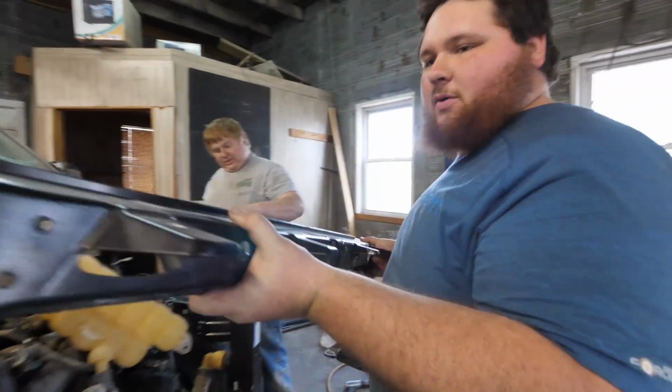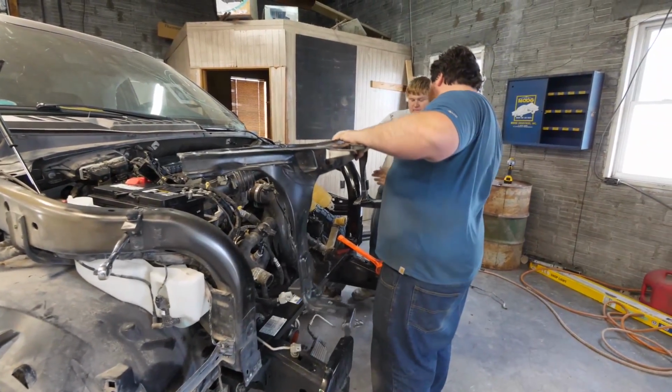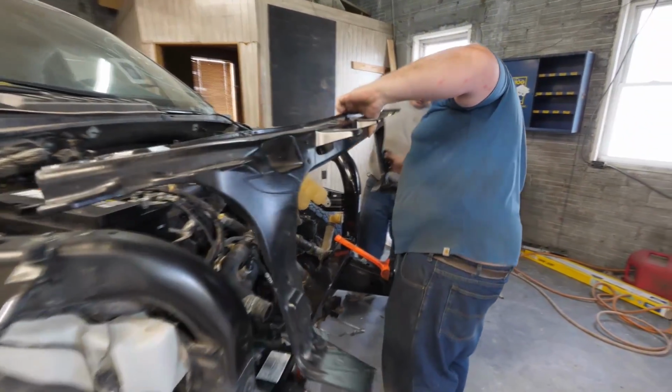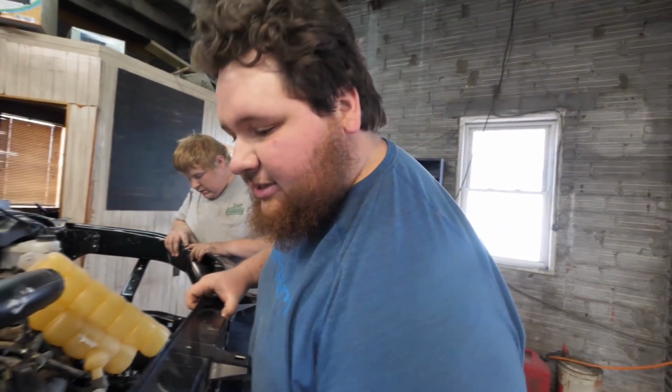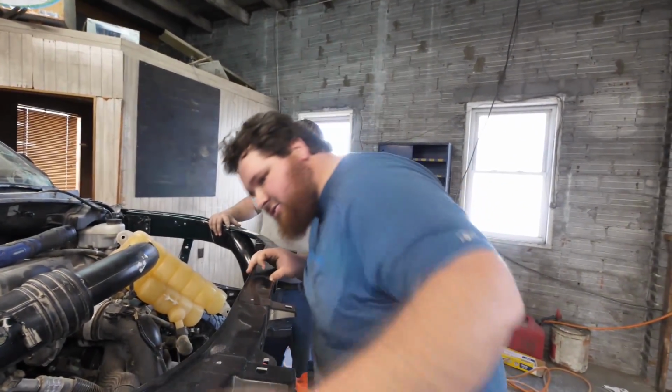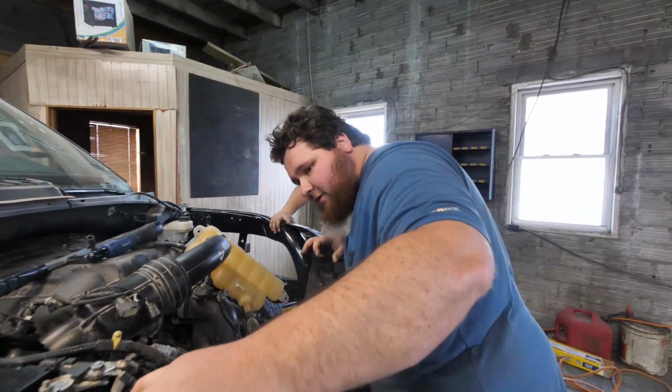The radiator support's going in. I'm gonna put that down out of the way. Now, this, if we can, we'll put this on. What we're doing here is this isn't the final time we're gonna be installing this, but we're just putting this up here to make sure everything's square and straight. And then we'll come back and hook everything solid.